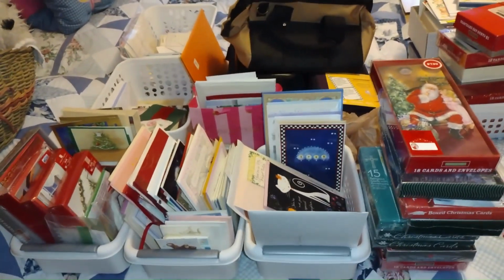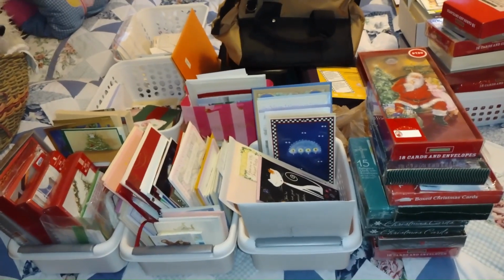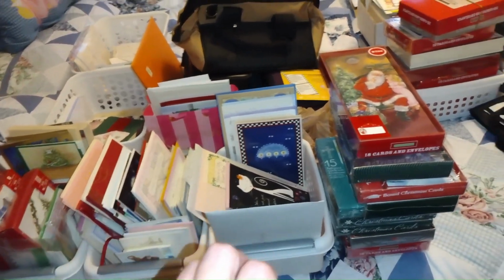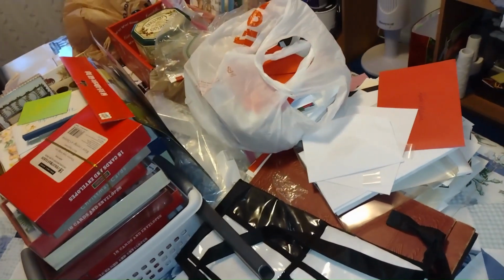These are the things that I'm hoping won't be going back into our coat closet. I just have to find somewhere else to put them. I may put just a few greeting cards in there, but the rest of it, I hope, will have a different home. And all of this is going to leave.